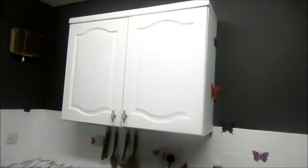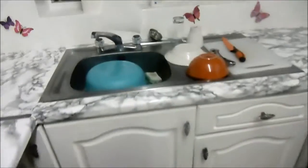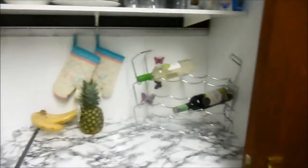And previously the cabinets were like an oatmeal color, and it was a distressed look, so very dated and very ugly looking, really. And then of course a new cooker. I went with stainless and marble countertops. That bowl in the sink is just washing my dishes, and those are clean dishes. And if you guys look around, I have butterflies all over. And I have them here for 2 reasons.